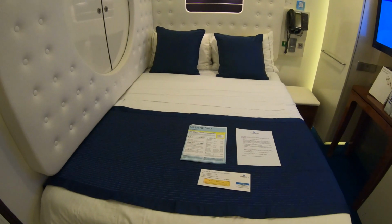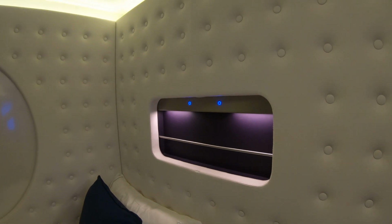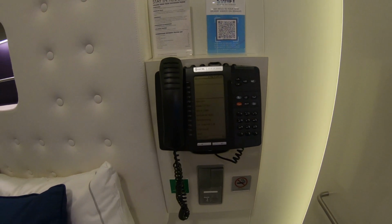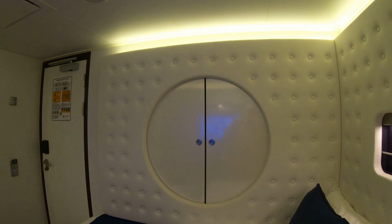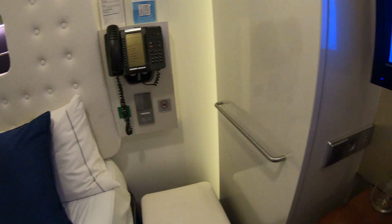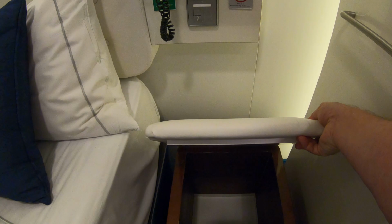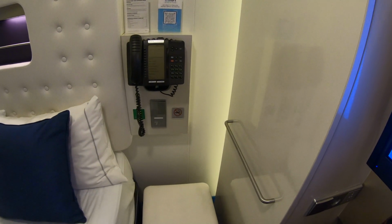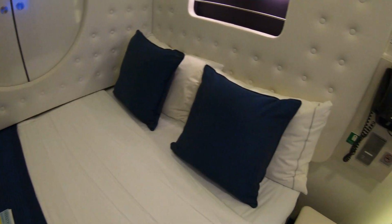Like I said, plenty of storage under the bed. Have a little cubby there for your electronics or magazines or remote control. Have the ship phone here, and some lighting controls. Have a little stool here, a little desk area that you can work on. The stool actually has more storage. There's plenty of storage in here, especially for one person. Like I said, I'm going to be traveling actually 10 days. I guess you can count the last day as a day. But there's more than enough room for my two luggage bags and a backpack that I have.